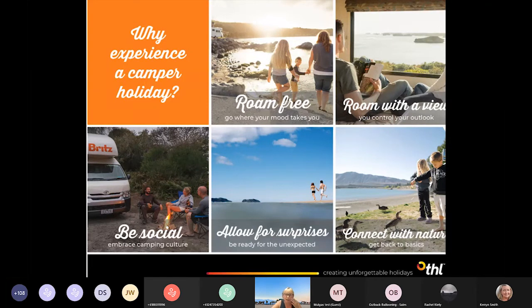You'd be social in a camper van. So often, if you weren't in a camper, you'd pull up to a hotel, you open your door, you switch on the telly, and then you don't see anyone. In a camper van, you're more likely to walk around your caravan park or your environment, say g'day to fellow campers, talk about where you've been, where you're going, learn stuff from other people, and you're with like-minded people.